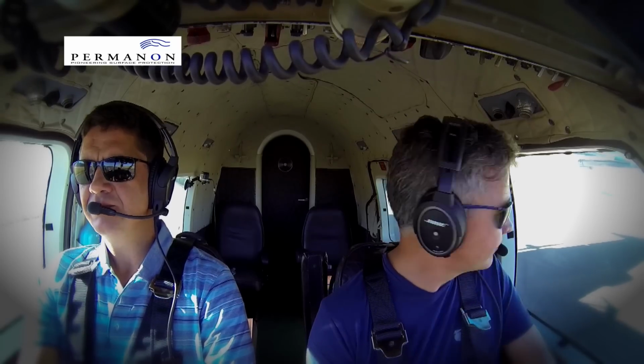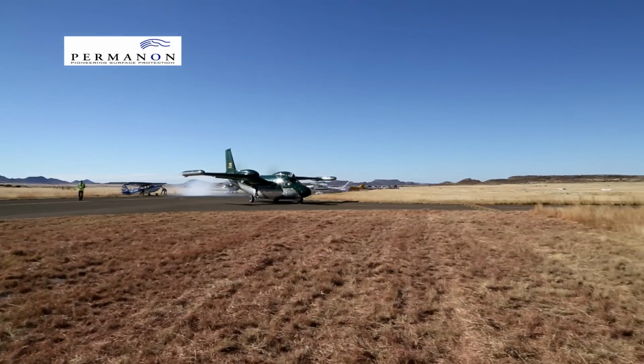Number 25 ground. 25 go. Number 25 at taxiway, 2V start, behind 16. Behind 16 to start, 25.